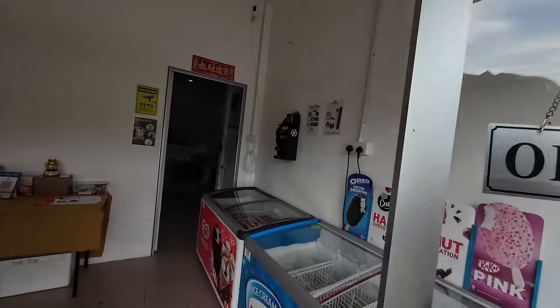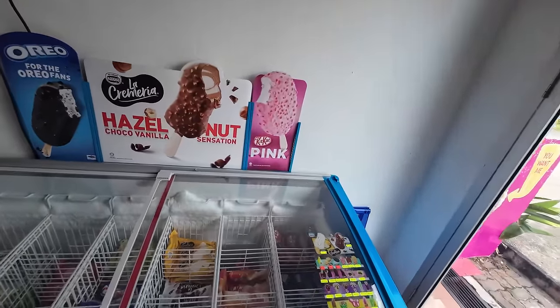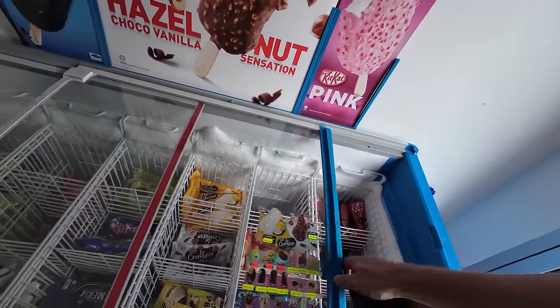Oh, actually, before we go get some dinner, I want to show you something that I found at my hotel's mini mart here, which I've never seen before and which I really like. I think I might have found the world's best ice cream.